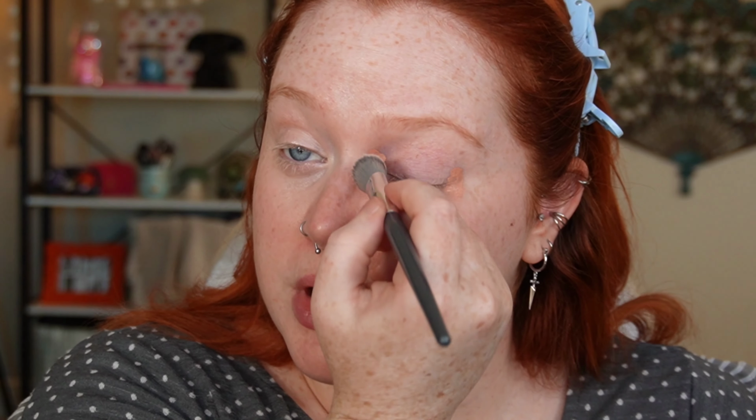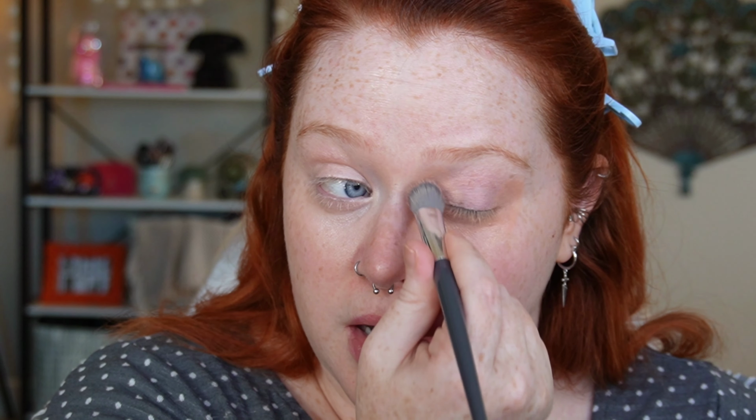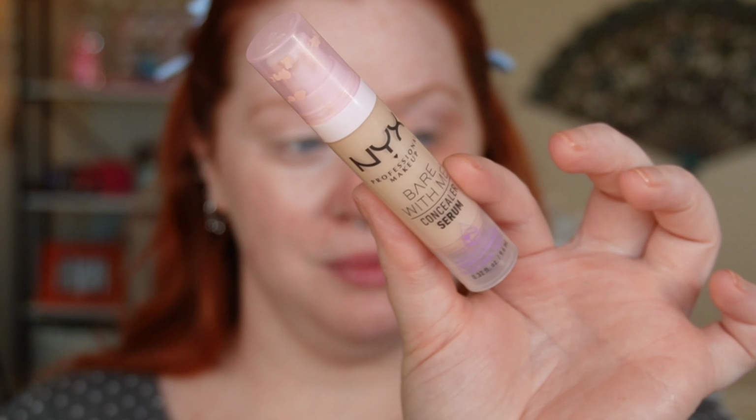That was too deep for me, and I am cleaning off my brush in between. I'm going to blend this in as I did before, and when you are color correcting, especially if you're using a brush, it's a good idea just to kind of pat over the same areas because you're trying to keep that color. Take my NYX concealer so you can see what concealer looks like over top of it.